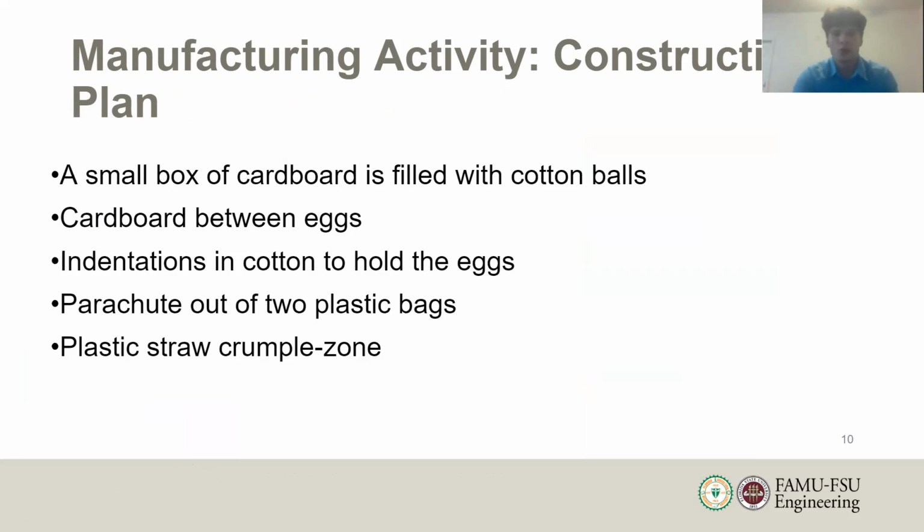All right, so the actual manufacturing process started with getting the box and filling it up with the cotton balls. And then inside of the box, we placed a piece of cardboard to separate the cotton balls, to have different compartments for the eggs. When we had the compartments made, we made indentations in the cotton to have room for the egg itself to cradle it nice and snug, so there's no wiggle room where it can move around and break.